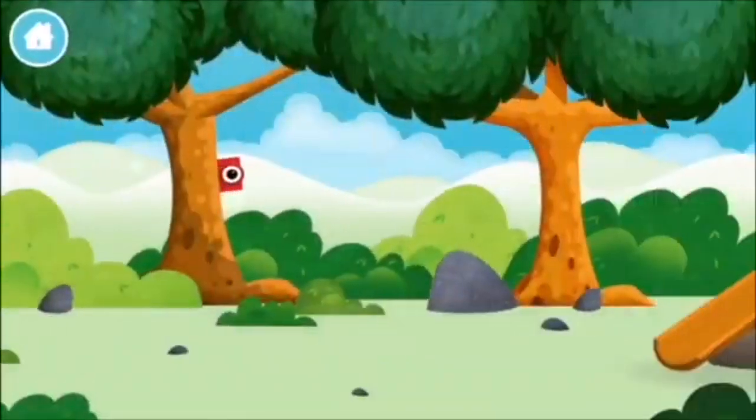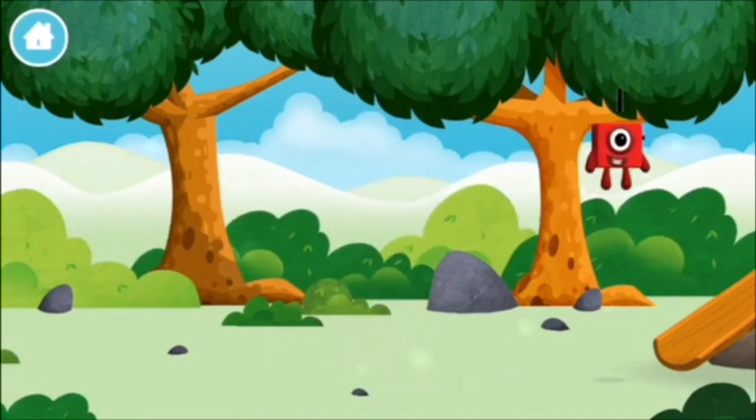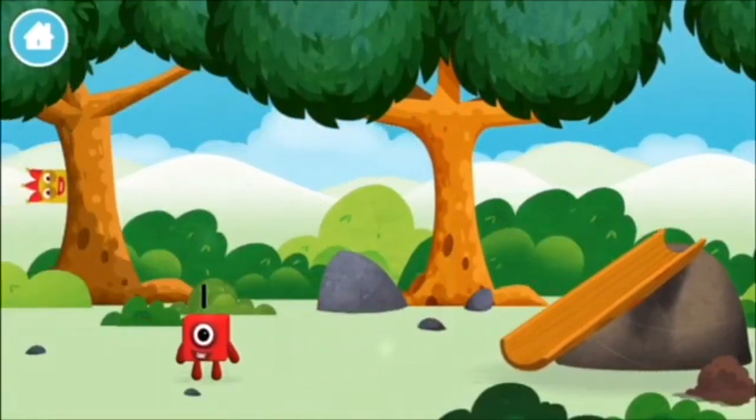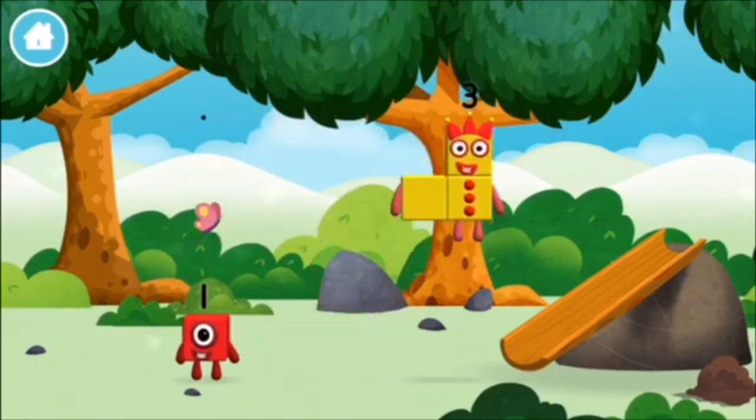Let's play. Can you find a number block hiding in the trees? You found one. You found one.